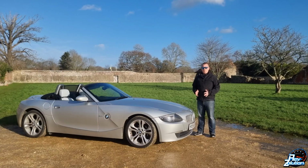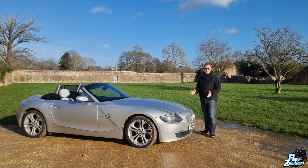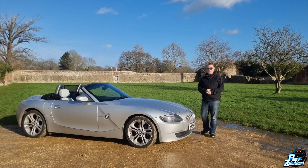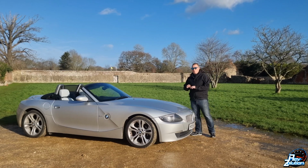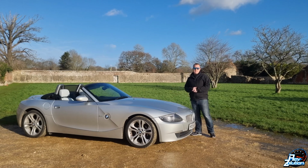So if you want a BMW but you don't want to pay over the odds for the actual vehicle and also parts, the Z4 is a great competitor for getting a car for relatively cheap and maintaining it on a relatively cheap basis. When it comes to the engine, that might be a bit expensive, but so far this engine is not giving me any issues whatsoever.